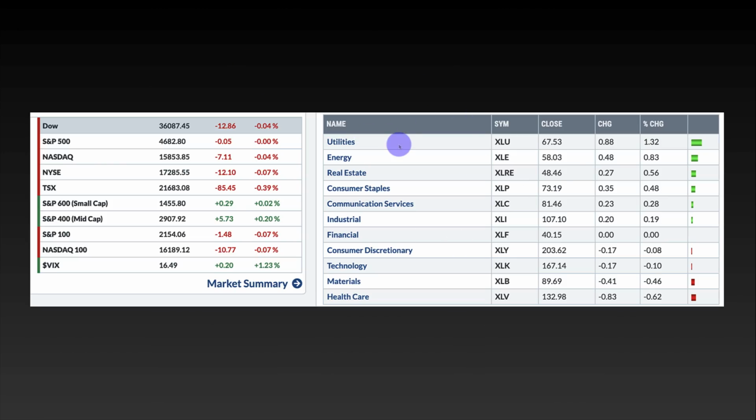We have utilities leading the way. That's a defensive sector, which is weird. We saw rates rise at a pretty rapid rate, which we'll get into here. So utilities up 1.32% on the day. Energy was also a very top performer there. And then towards the bottom, we had healthcare, materials.